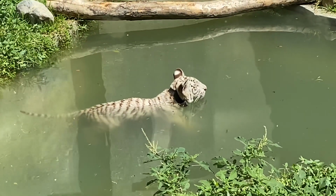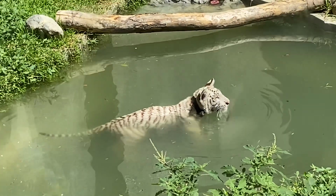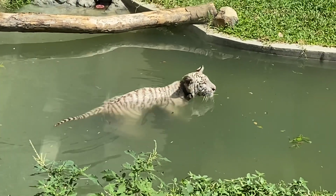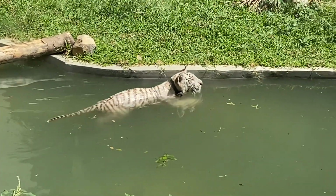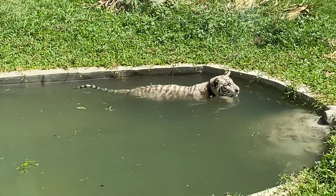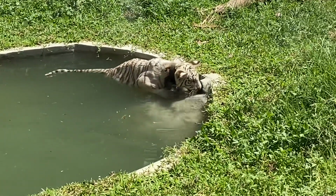It's too hot, that's why it's swimming. If you were a tiger, would you go swimming now? What do you want to eat? Everyone's watching him move. It's coming out.